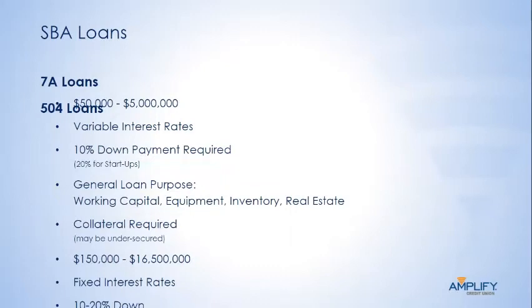You can tell who did this PowerPoint, it's me, and that's why things aren't quite aligned. But you can always put more down, and technically in the 7A world, I think it does allow 100% financing. It's just not very realistic that you're going to find a lender that does that.